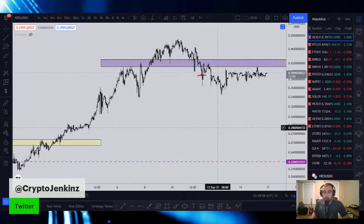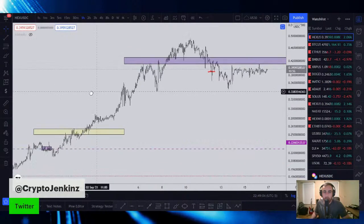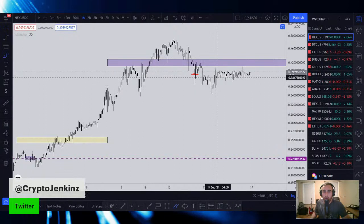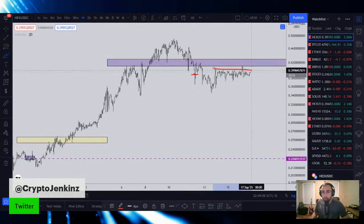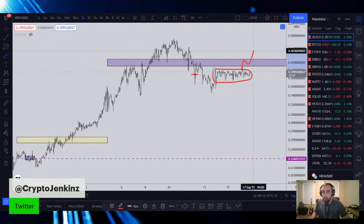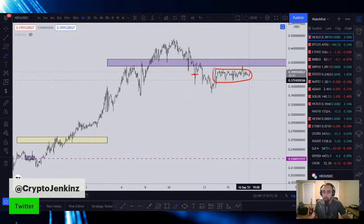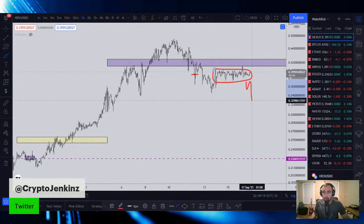And I'm going to buy the dip too if it goes down even further. Not financial advice, but yeah, we're literally price trapped. So if we break out of this, we want to see it break up or down. If it's going to break down, same thing: break it, retest it.